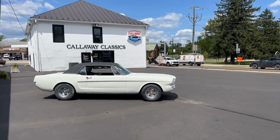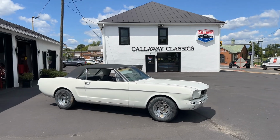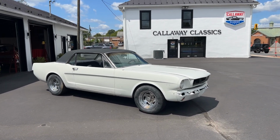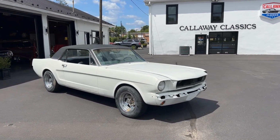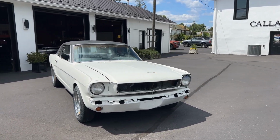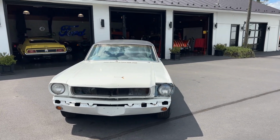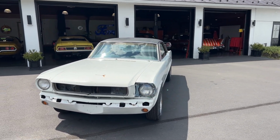So a little bit of a diamond in the rough here. Just needs a little bit of work to be 100% roadworthy. But she runs, drives, stops, does all the basics, goes in reverse. Is a great starting point if you're trying to get into a classic car affordably. Got a bunch of extra parts that go with it. Front bumpers, rear bumpers.